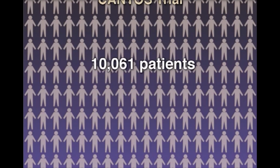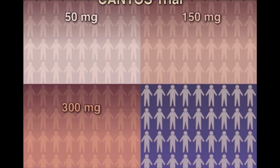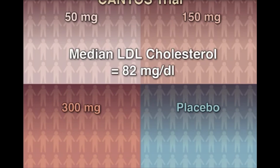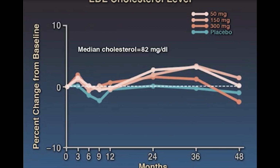10,061 patients were randomized to 4 groups: subcutaneous injections every 3 months of 50 milligrams of canakinumab, 150 milligrams of canakinumab, 300 milligrams of canakinumab, or placebo. At baseline, the median LDL cholesterol level was 82 milligrams per deciliter. Throughout the trial, patients in the canakinumab groups had significantly lower high-sensitivity CRP levels than those in the placebo group. LDL cholesterol levels were not reduced with canakinumab.